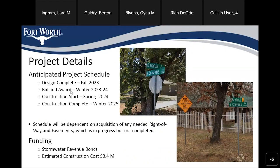Here's the proposed or anticipated project schedule. We expect to complete design in the fall of this year, and then bid the project and award it in the winter of 2023-24, starting construction in the spring of 2024. We expect to complete construction in the winter of 2025.